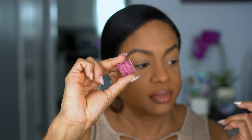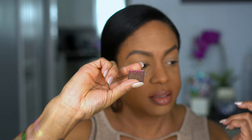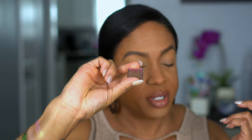It is dark, though. It is definitely dark. And it's weird because in the pan, it shows a lot more red than it does whenever I'm looking at it on camera. The next shade we have is called Magnitude. She is also a multi-chrome with a metallic finish that shifts from red to pink to gold to lime green to emerald green. That's a lot. That is a lot. I see some green right there, though, so let's see.